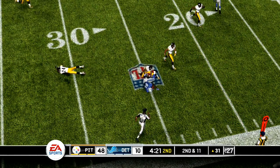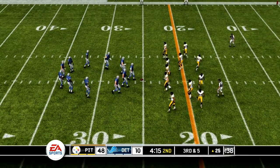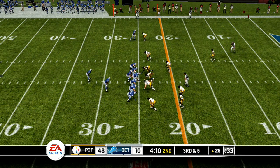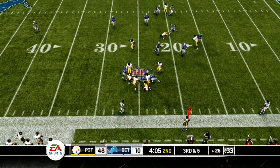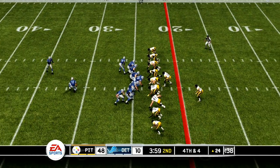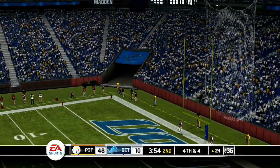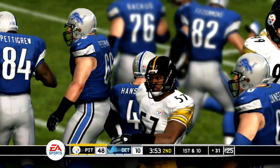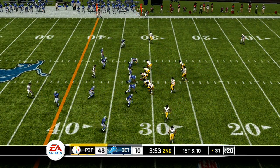Brings it in. Lewis tackles him at the 25. Pettigrew now with 4 catches in the game. Tosses it out. Tackle was made by Ike Taylor. Yeah, and for a minute it looked like he might slip out of there, but the defense got there, the pursuit was all over it, and they made a nice stop. It's wide right. The Steelers will begin this drive at the 31.